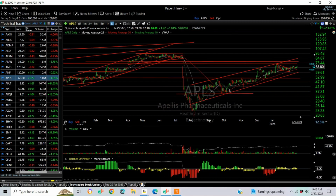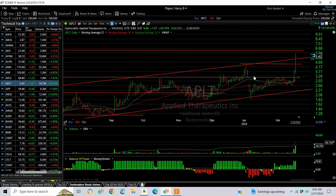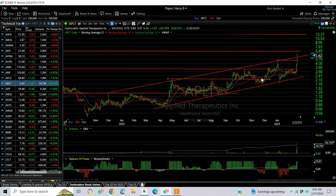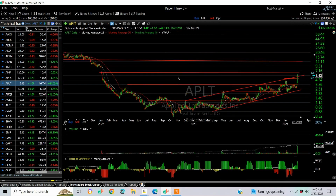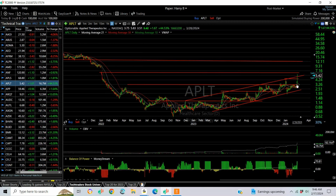APLS, steady as she goes in a rising channel. Broke out of a flag recently and setting up a nice little consolidation. The target is 73, 78, 85, 88. APLT exploded Thursday and Friday, and this rising channel was taken out to the upside. A lot of price resistance comes in at the gap here, about 580. It got up as high as 583, right to resistance. So it's a bit extended short term, but what should it break through here, it's a $9, $10, $12 stock.